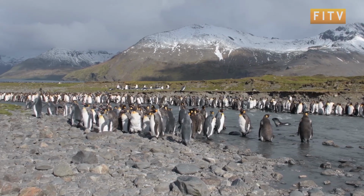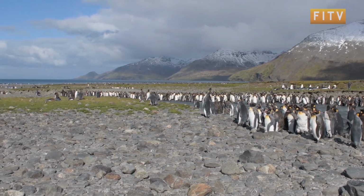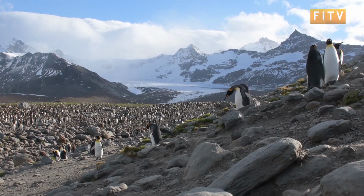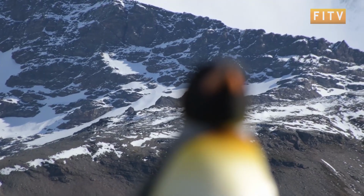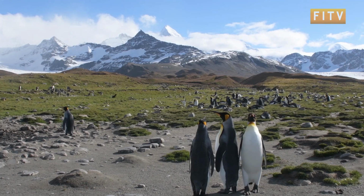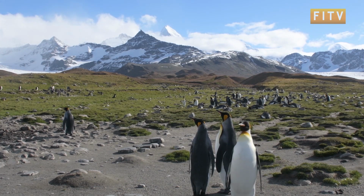The king penguins here at St Andrews Bay are facing a change to their habitat, with the 3 glaciers behind the beach, Cook, Buxton and Heaney, all in retreat. Records at South Georgia show that the mean summer temperature has warmed from 2.7 degrees Celsius to 3.5 degrees. The effects of climate change are very visible in the recession of South Georgia's glaciers.